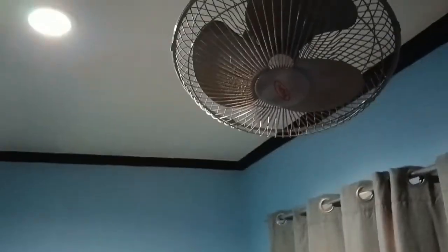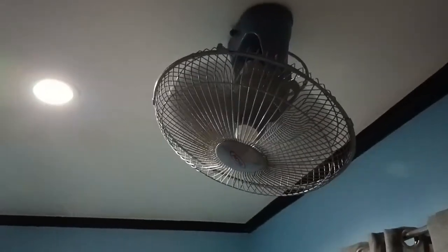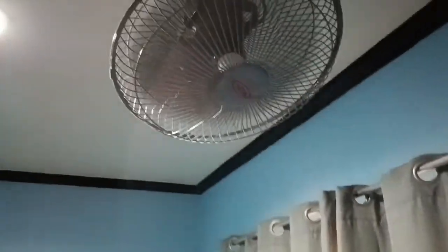And I'm going to show you that on the ceiling, we have an oscillating fan. I'm going to turn that on just so you can see how it moves around and circulates the air throughout the room. People said I should have put it in the very middle of the room, but where it is, it does just fine. It circulates the air and keeps things cool at night, which is the primary purpose.